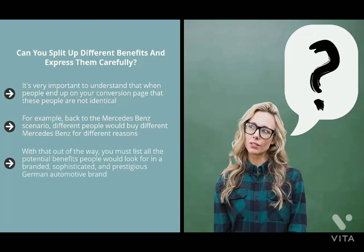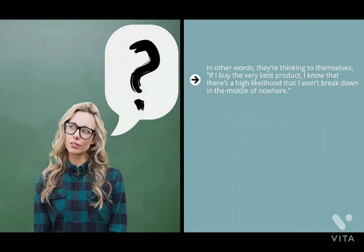With that out of the way, you must list all the potential benefits people would look for in a branded, sophisticated, and prestigious German automotive brand. It's not all about social status. Some people are looking for the utmost quality. In other words, they're thinking to themselves, if I buy the very best product, I know there's a high likelihood that I won't break down in the middle of nowhere. Other people buy a Mercedes-Benz because they have a certain affinity to the Mercedes-Benz's engineering tradition.